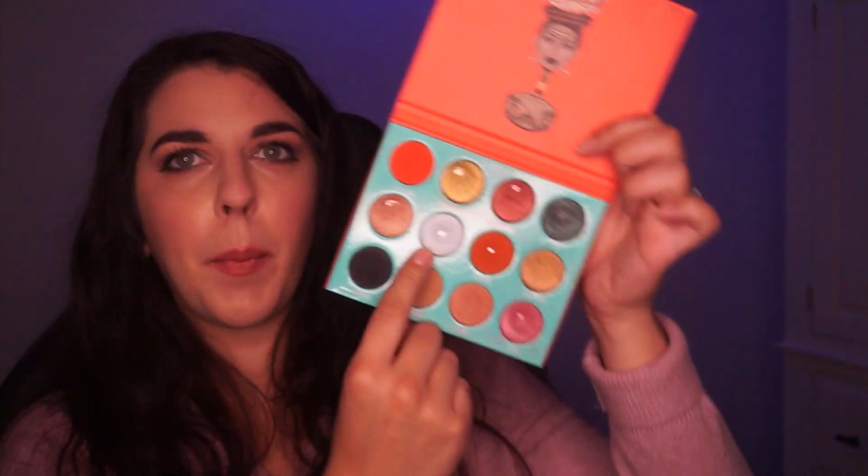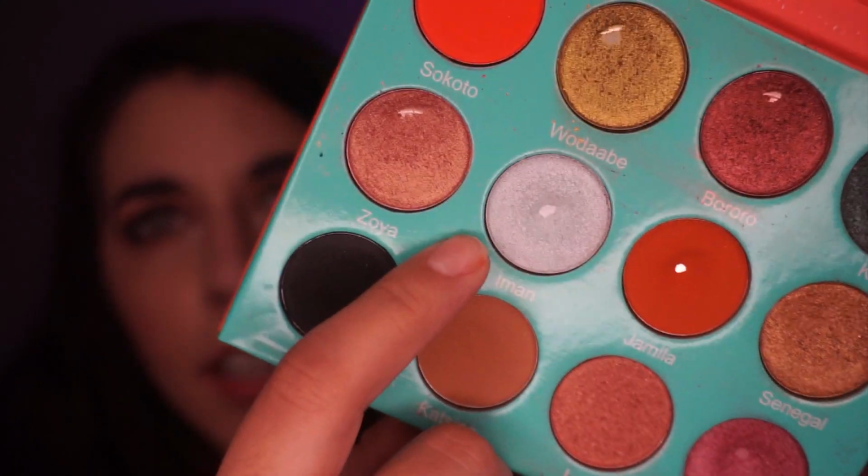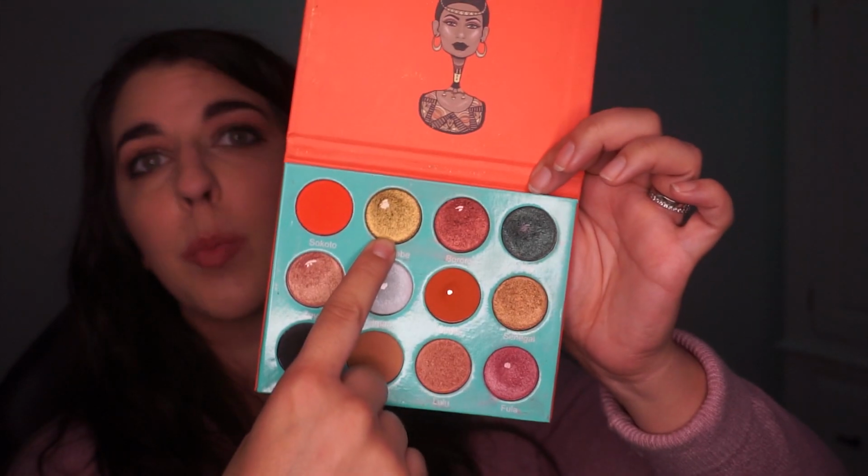Then I hit pan in Iman, which is this guy here. It doesn't look like it, but I promise there is that glimmer of pan there. Really hard to see because the color of the pan is the same color as the eyeshadow. Very icy silver. Hit pan, and that guy was super excited about that. Then Muse, I wasn't expecting to hit pan, but I did, and I was super happy about it.